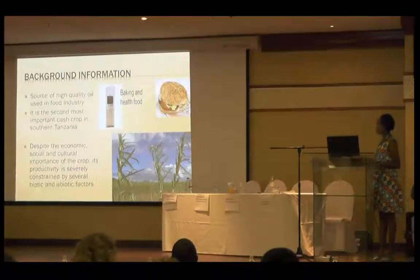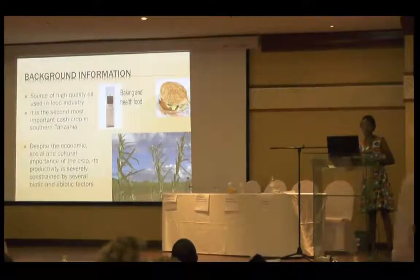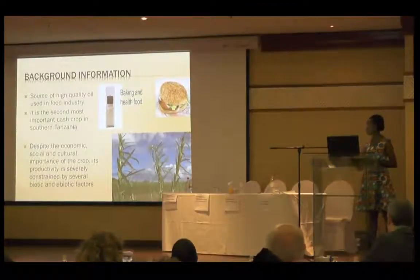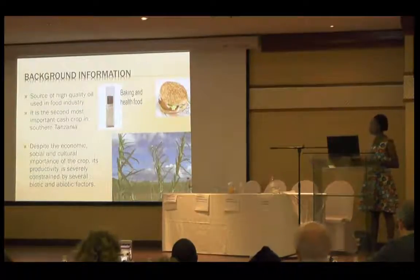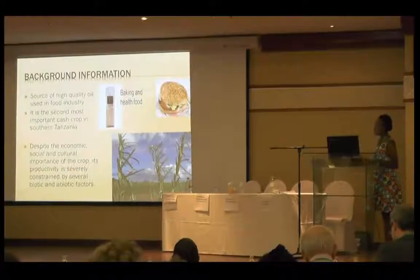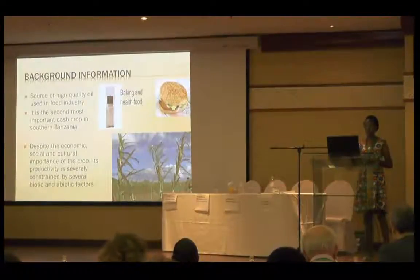Just to give you an introduction, what is the importance of the sesame crop? As we know, this is a source of high oil. It's used for industrial foods, and this oil is also used for massaging and in cosmetics. Actually, this crop faces many problems, especially biotic and abiotic.